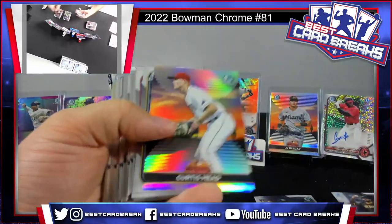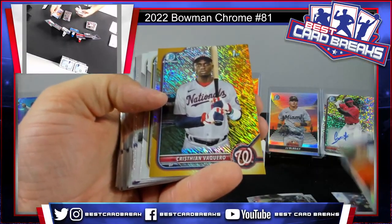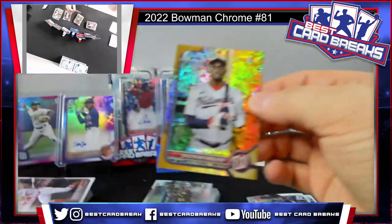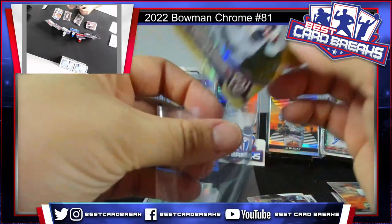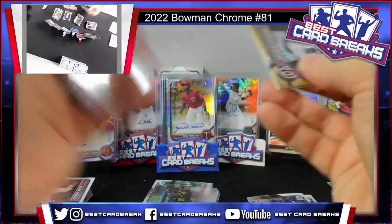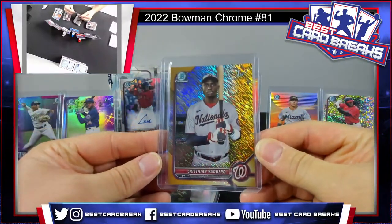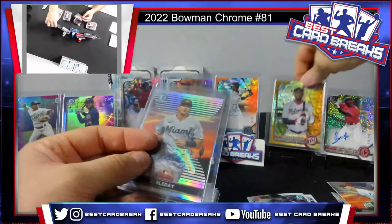All right, here we go. This is number 10. Woo! That's a nice hit, Nationals. Vaquero, tough 50. Gold Shimmer, non-auto, David Ritter. There you go, David. Nice hits. Nice hits.